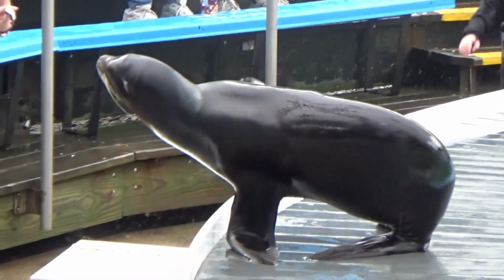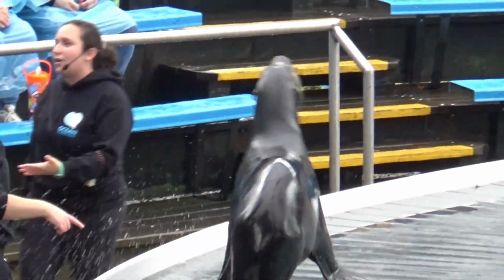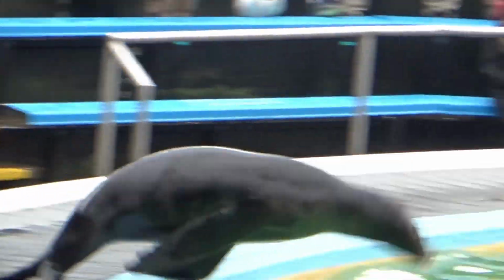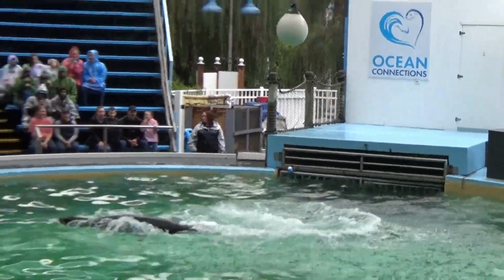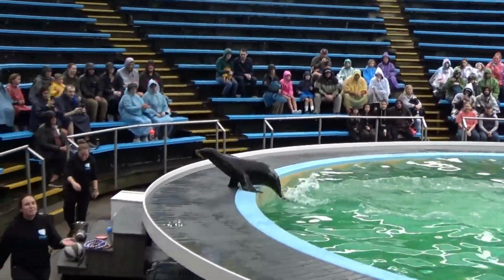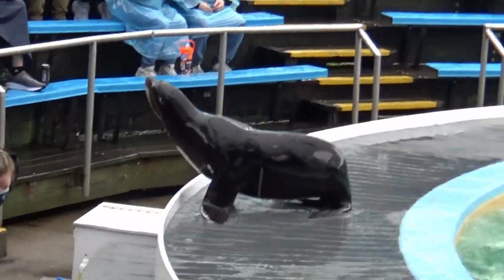A sea lion like Reese has very large and powerful front flippers. Fully grown, they're about the length of a human arm. Sea lions use these to propel themselves in the water, like Reese is showing off. They can reach a cruise speed of about 20 to 25 miles per hour.